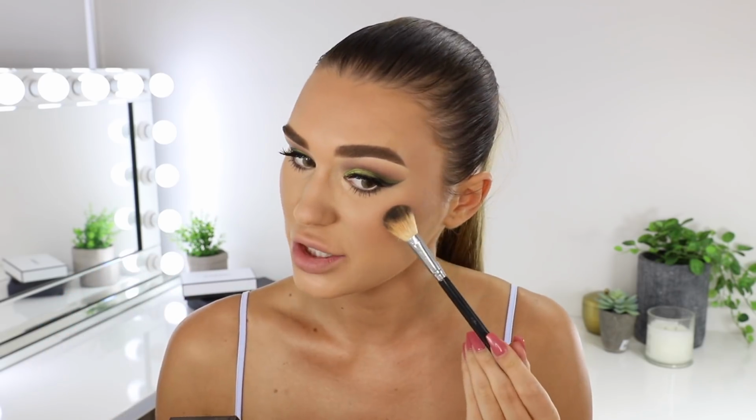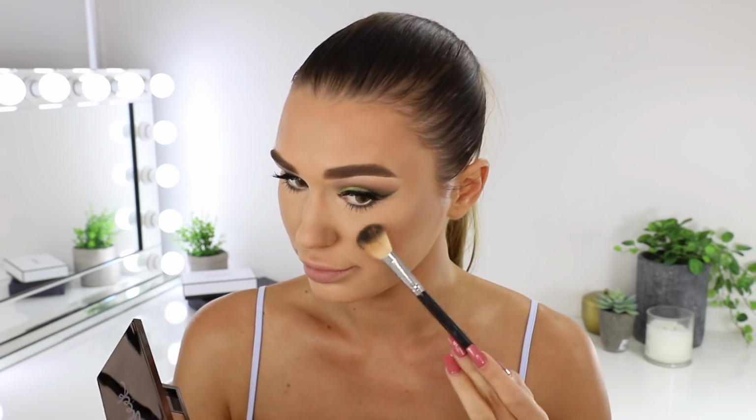Oh my god, I'm so annoyed. I just picked this up yesterday. It's from Sleek. It is the highlighting palette Precious Metals, but it's the cream version. There is one powder in here. It's this one right here. And that actually does look like a really pretty shade. So I'm just going to go into town at this stage. Gorge. Not sure what that little twitch was.